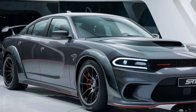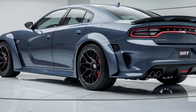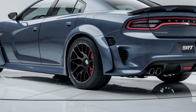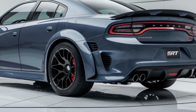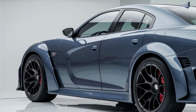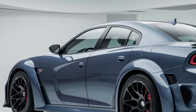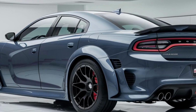The adaptive suspension system, featuring Bilstein dampers, adjusts in real time to road conditions, offering a balance between track-ready stiffness and everyday comfort. Inside, Dodge has transformed the SRT's cabin into a driver-focused masterpiece. Premium leather upholstery with carbon fiber accents creates a luxurious yet sporty vibe.